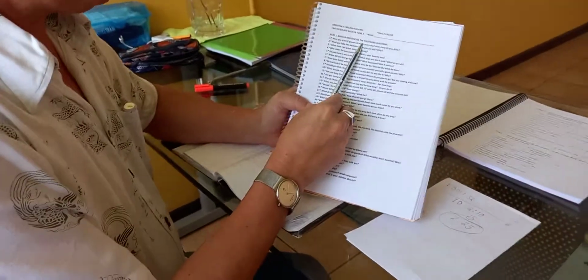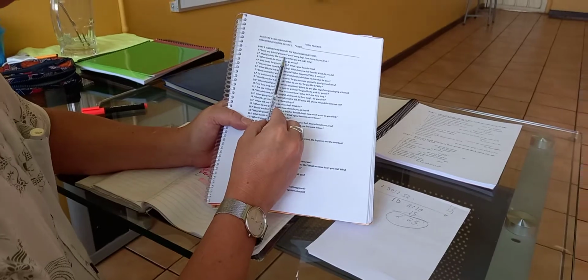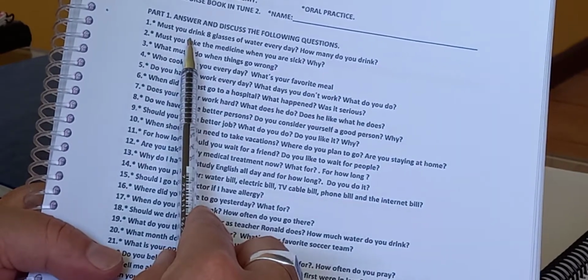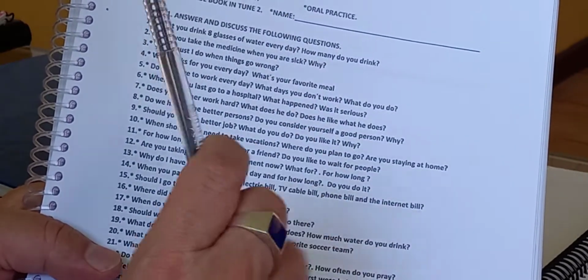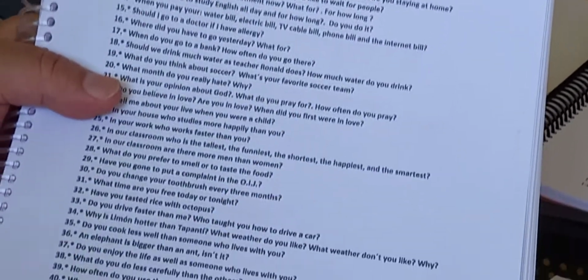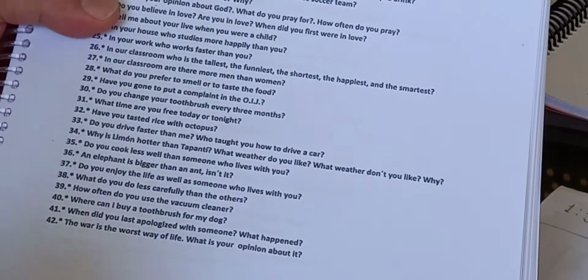Answer and discuss the following questions. Must you drink a glass of water every day? How many do you drink? Well, I think that we must do it. But I think that I drink, I don't know, maybe 5 or 6 glasses per day. And then just go on discussing and asking as many possible questions as you can, or personal opinions.